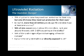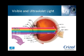And furthermore, it's important to note that the eyes are the only internal tissue in our body that is directly exposed to UV radiation. So again, important that we have the appropriate protection in place to provide that utmost level of long-term protection. Now, when we talk about no-glare lenses, we've been very focused on the visible light spectrum. That's what no-glare is designed to do. It's designed to reduce and eliminate visible light reflections.